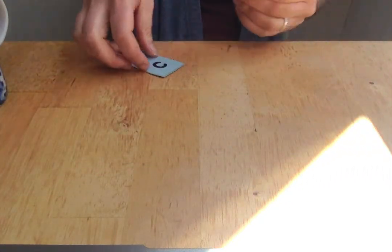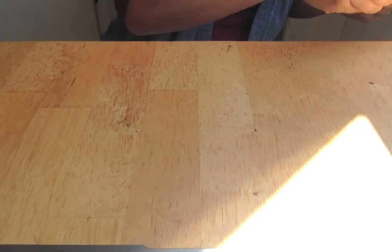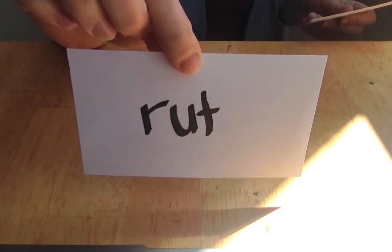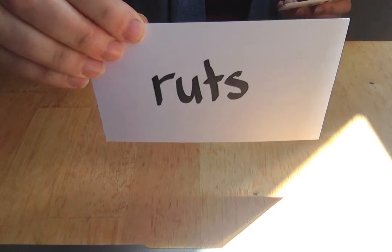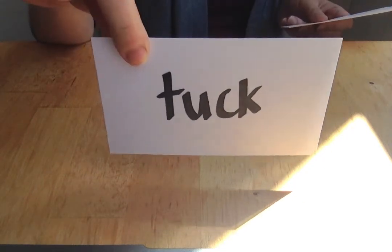Now we're going to move on to flashcards. Okay, so I'm going to show you one word at a time from that list, and I want you to read it out loud. Here goes. Us. Cut. Rut. Ruts. Cuts. Tuck.